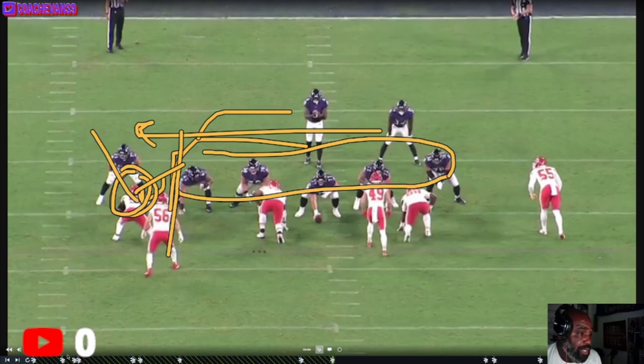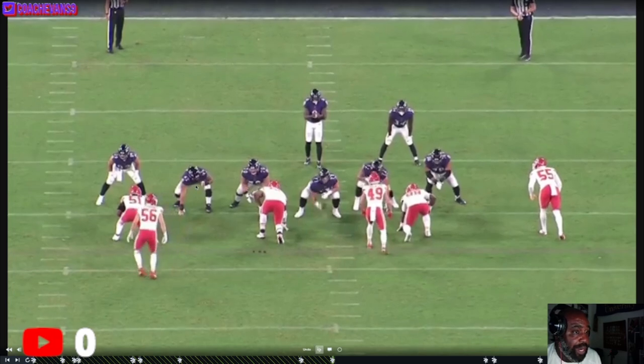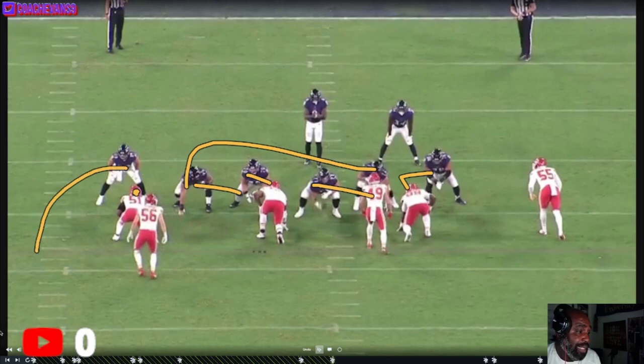You're going to see 50, whatever number this is, when he crashes down, because he's going to crash down. He should crash down. He should step in and hinge and try to cut that gap off. He's going to pull around. Not pulling around for 51. He's pulling around for a linebacker or anything that shows up. And I think Andrews is just going to arc and be like a lead blocker.